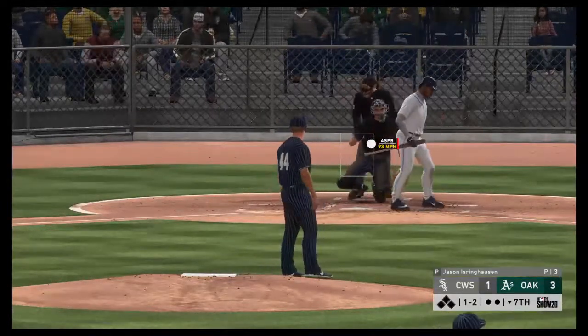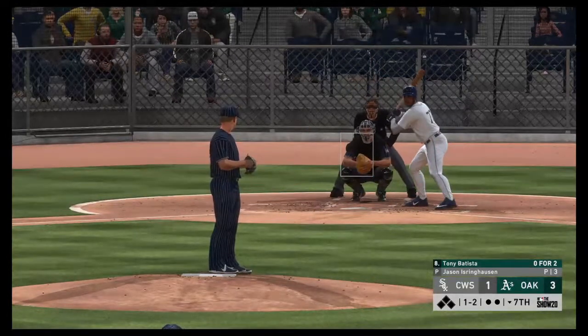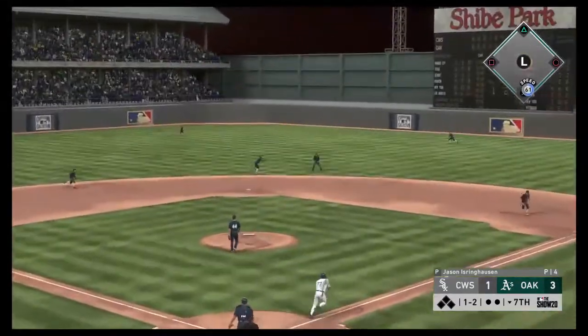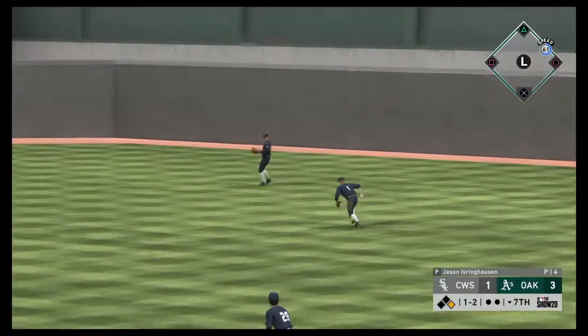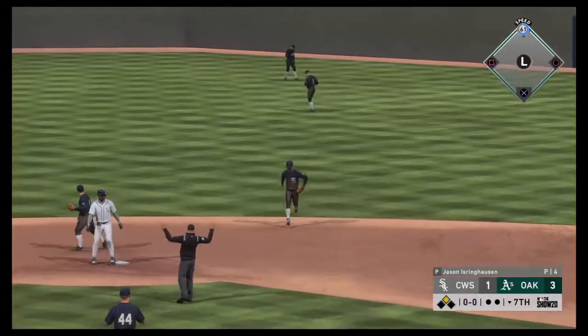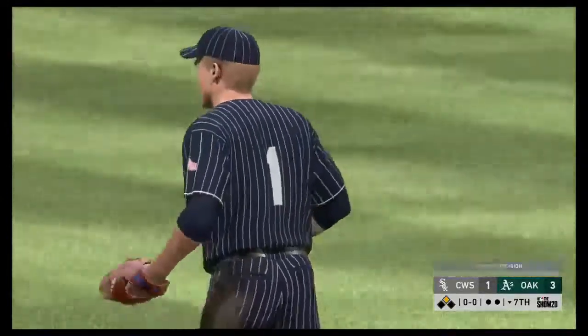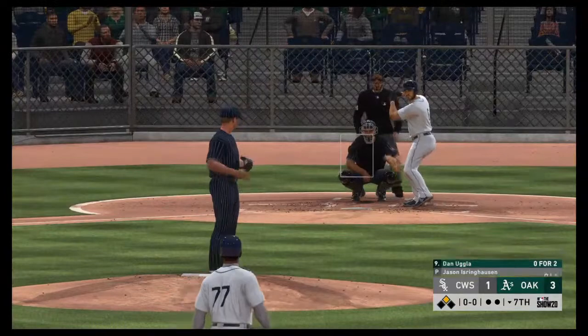Count is 1-2 now. Now the pitch. Hit hard back up the middle. And that's through for his first base hit in this one. So a struggle that time for him in center field, and as a result he'll be tagged with the E8 on the play.